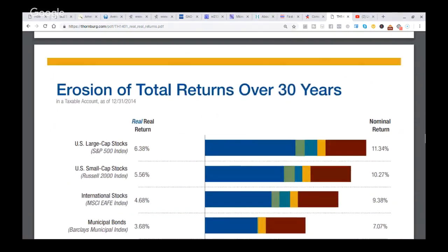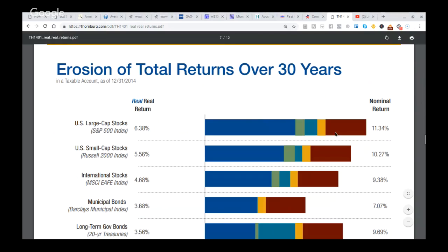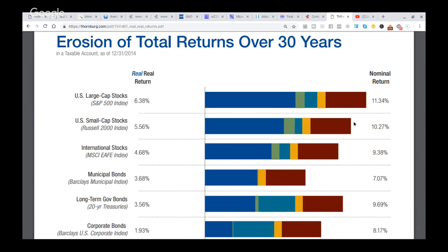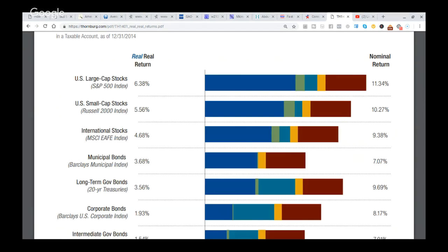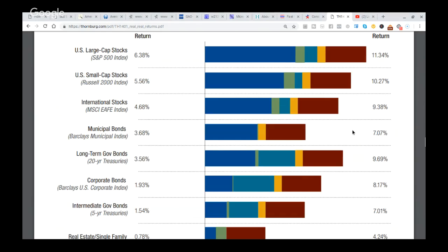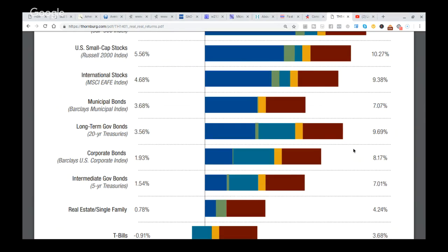All right, so here's the erosion of total returns over 30 years. Again, the real return of large cap stocks, we lost about 5%, almost exactly 5%, almost half. The real returns of small cap stocks, same thing. The real returns of international stocks, more than half went out the door because of taxes and inflation. Municipal bonds, about half. Long-term government bonds, about 65% went out the door because of taxes and inflation.